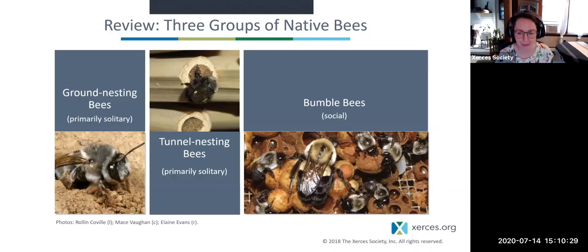So let's talk about where they live and how we can support them by supporting those nesting habits. About 30% of our native bees live above ground, either in cavities or in tunnels and stems. Our bumblebees are cavity nesters. They like to live in old rodent holes and sometimes in stumps, wherever there are cavities available where they can build their messy social nests. Then we have solitary tunnel nesting bees, like the mason bee pictured here.